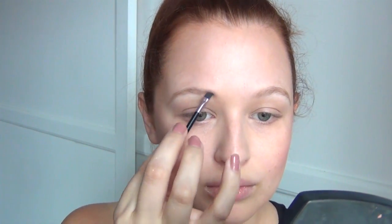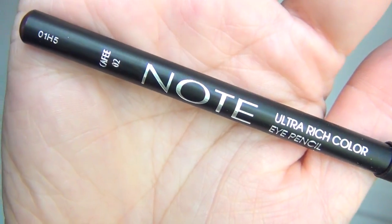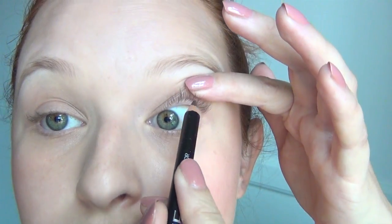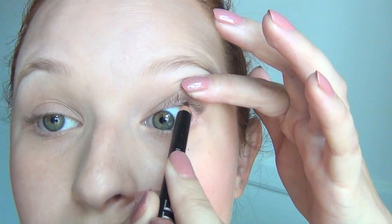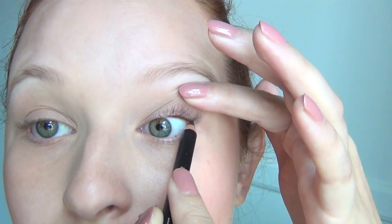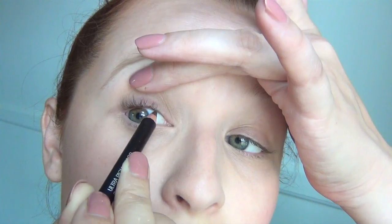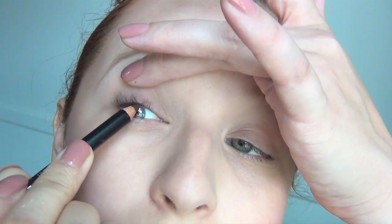Next, I'm using this ultra rich color eye pencil from Note in Cafe, and all I'm doing is filling in my upper waterline and working it a little bit into the lashes. I really don't want to put this on the lower lash line, just on the top one, and you'll see it's very subtle, but it makes such a difference in making your eyelashes stand out. It's a very little product, but it makes a world of difference in making your eyes pop.